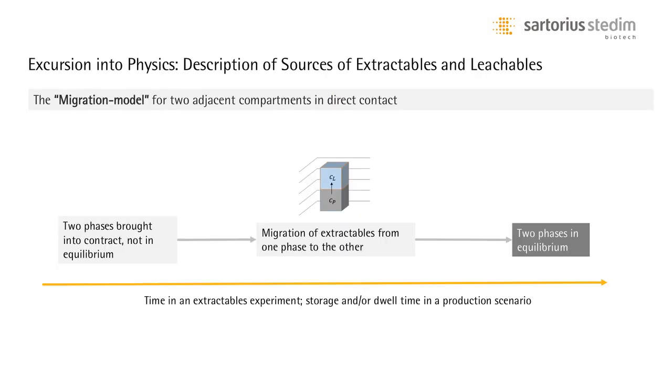If you want to use scientific models, or if you want to use physics, then of course you need a description or a model for your extraction. And extraction is commonly a situation where you have a plastic phase which is in contact with a liquid phase. There is a compound in the plastic phase which is migrating into the liquid phase. The driving force behind it is the disequilibrium between the two phases. While this process happens, you have a migration of the compound to the liquid phase, and this process stops when the two phases are in equilibrium.